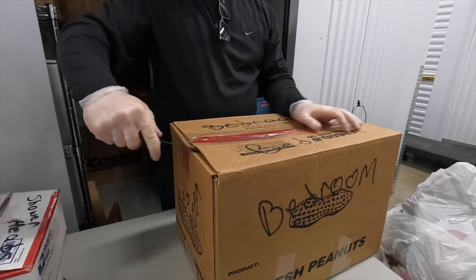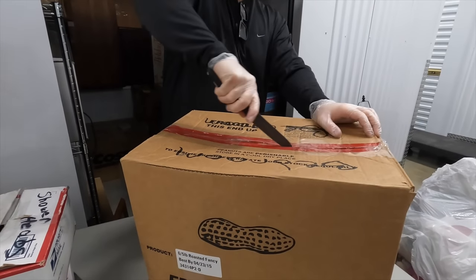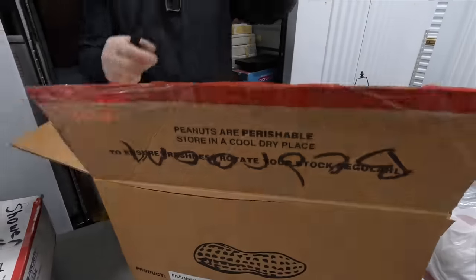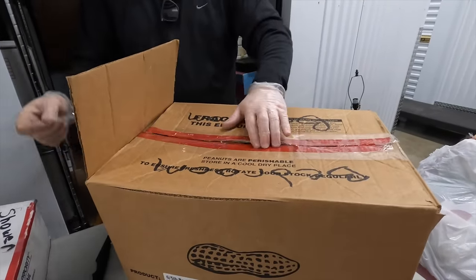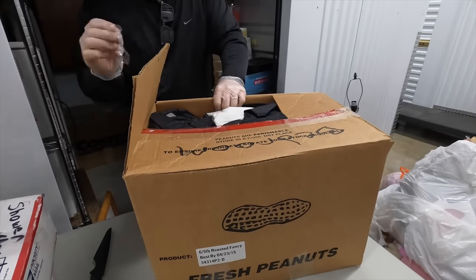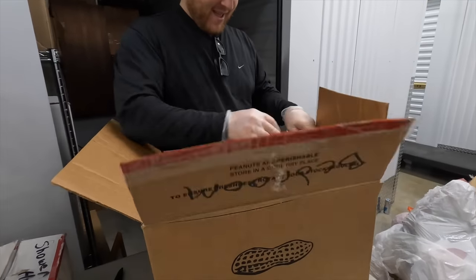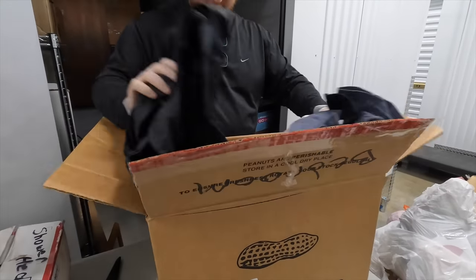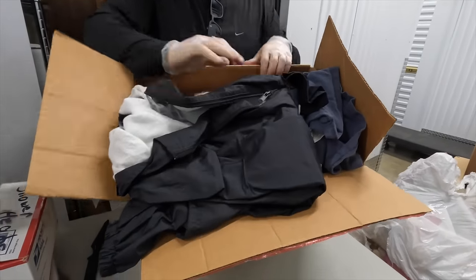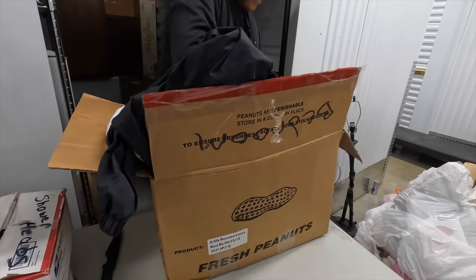Okay, this could be one of two things. I think this is going to be blankets, though. Did it feel like blankets? It felt kind of like that. Was it squishy? Yeah. This really sticks to your gloves, doesn't it? You can't get rid of it. It sticks to that plastic. Okay, so it's got a bunch of, that's a windbreaker. This is all clothes, guys.